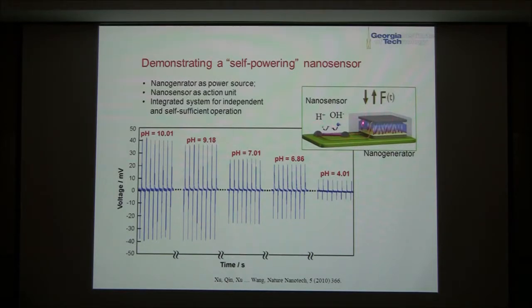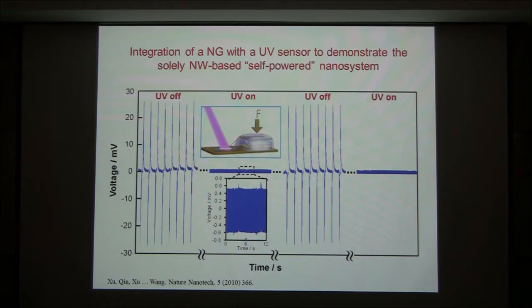But the power is from the nanogenerator converting external mechanical agitation into electricity. The second example is the UV sensor. When UV illuminates the nanowires, their conductivity increases dramatically, so the voltage drops. There's a gigantic change. When the UV lights are off and when the UV lights are on, you can see the voltage across the nanosensor drops from 25 millivolts to almost zero. That's the power provided from the nanogenerator. Again, this was an early-day demonstration of a self-powered nanosensor system.